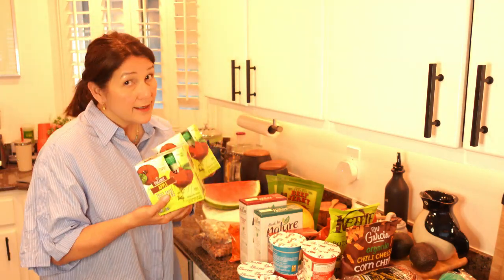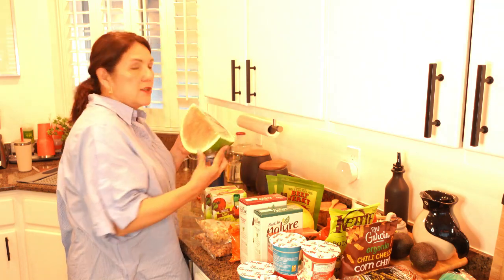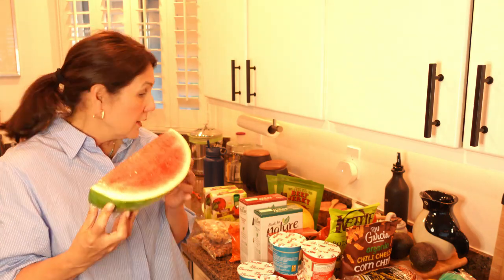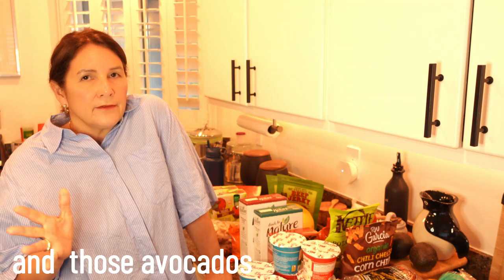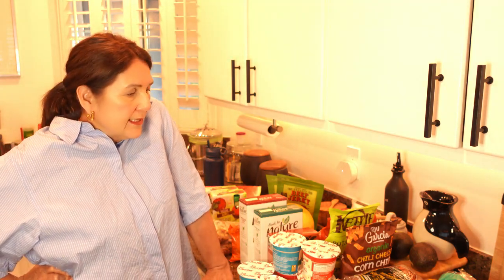So I got 2 boxes of these this time. And then I got this watermelon here that I'm gonna chop up. This watermelon, I feel like when it's really hot and you're tired, it is so refreshing. So I'm gonna chop that up. And that's pretty much all the food that we'll be taking. Our other meals, like dinners, we'll have at the lodge. So I'm not worried about that, but I'd like to have good options of food and snacks.